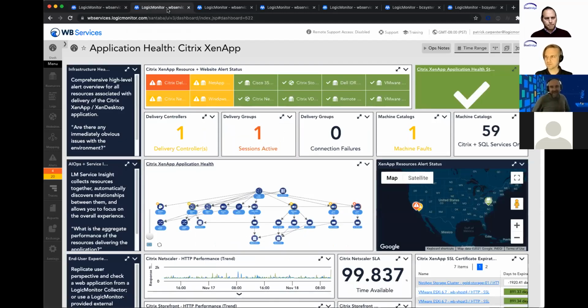Great, so let's get into the platform. Let's look at some of the things like, how do I ingest LogicMonitor? Why would I want to have it in my ecosystem? This is going to be one of those things, right? I've got an application health dashboard here.